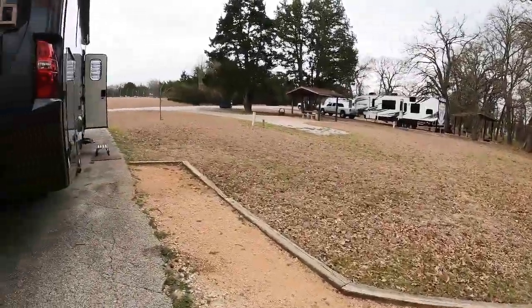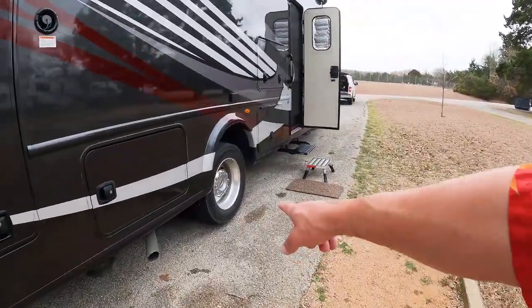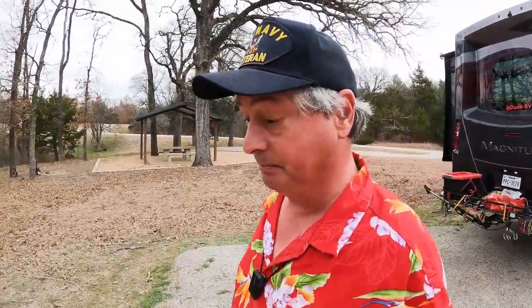So, I should have blocked up the passenger side rear tire. I'm about an inch off the ground there. I'm only here for one night. Had that been the driver's side, yeah, I would have blocked that up, because I don't want the frame on that side twisting.